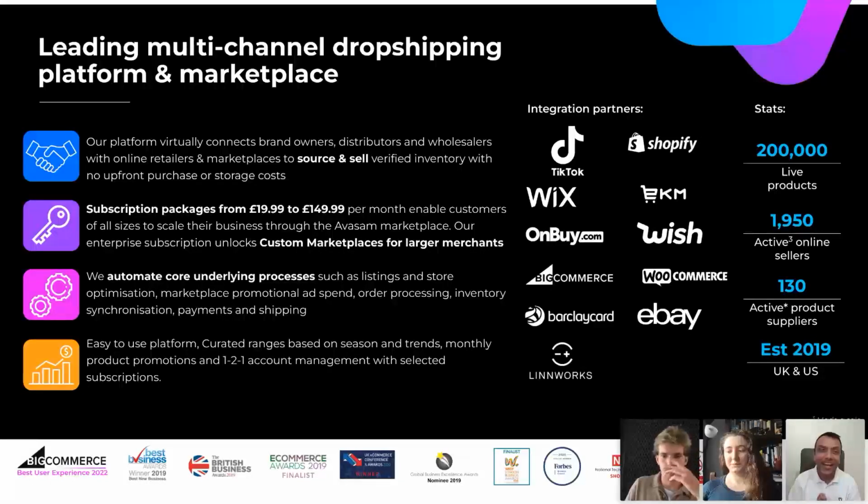With regards to the processes, what we do as a platform is automate the core processes, starting from sourcing to listing the products, to selling the products, and also all the after-sales as well, which is downloading the orders and updating the tracking details through the platform. We also enable the brands who want to launch their curated marketplace. And with the partnership we have built with TikTok, with the help of Philip, we also offer a one-to-one account management service to our customer base.